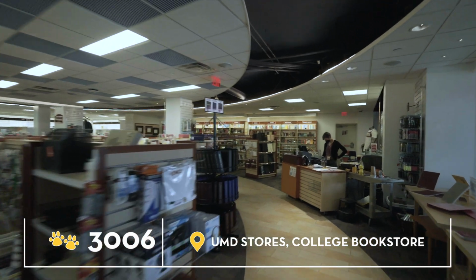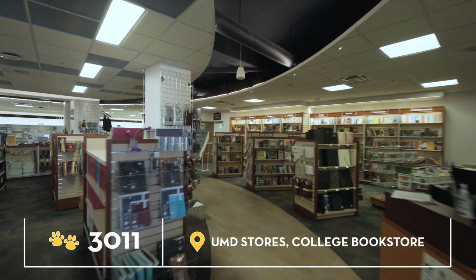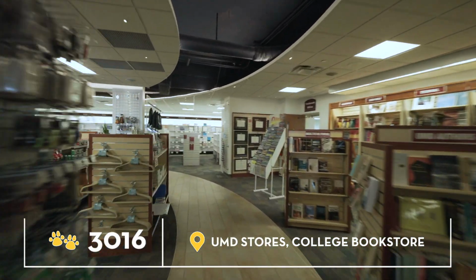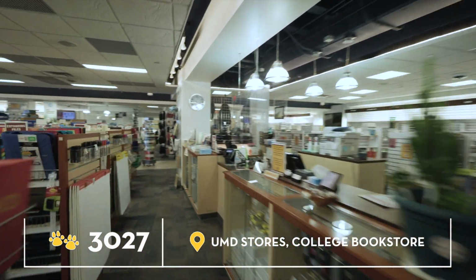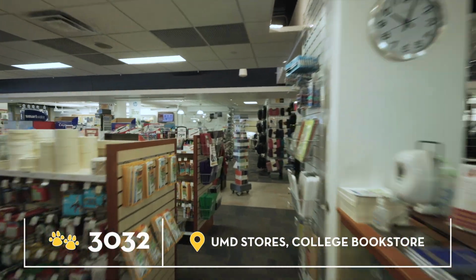Also on the first floor of KIRBY is the UMD Store's bookstore. Yep, you guessed it. This is where you'll get your textbooks and other school supplies. Also in the bookstore is a computer corner for techie stuff.